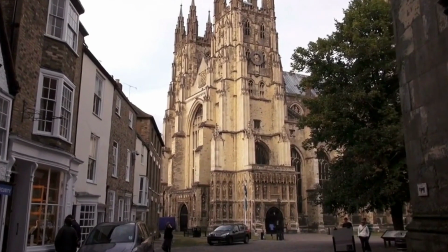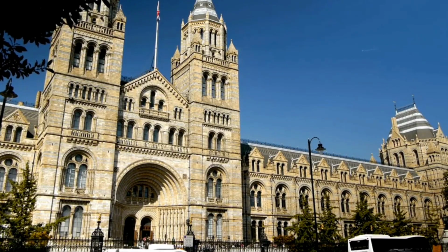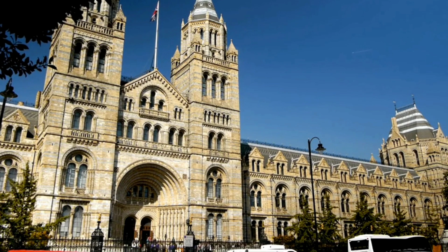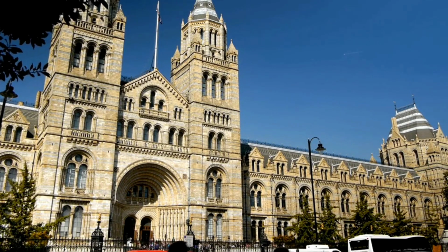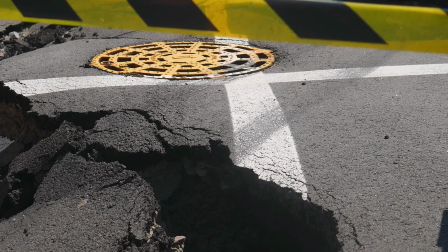Quake City, Canterbury Museum. Delve deeper into the seismic events that shaped Christchurch's recent history with a visit to Quake City, an exhibition within the Canterbury Museum. Gain insights into the earthquake's impact on the city and the resilience of its people.